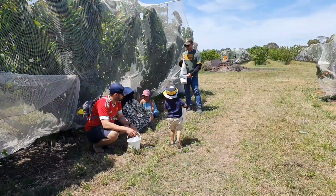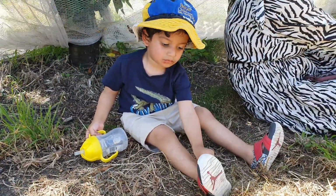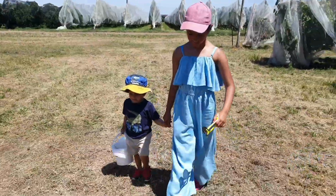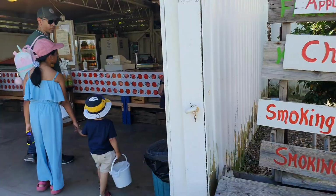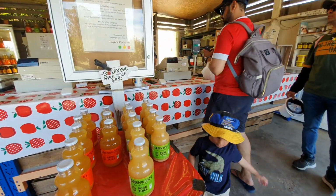It was getting very hot, so Neil is sitting in the shade drinking some water. We reapplied some sunscreen on him and we will leave from here now. So we started to leave and we went to the shop to pay for the cherries that we collected.